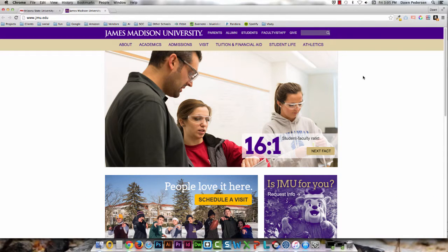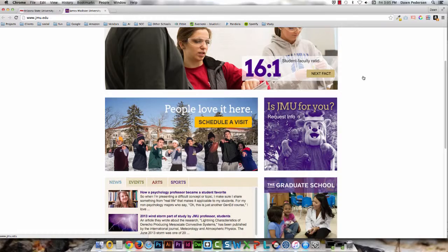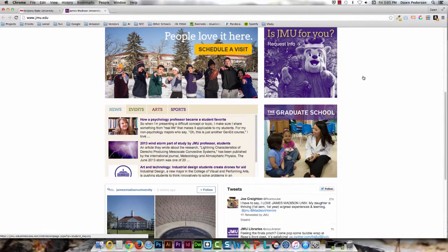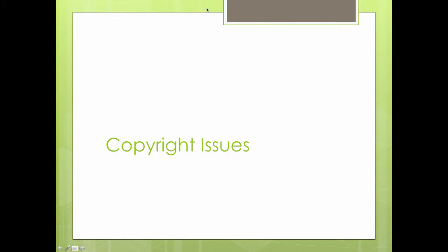James Madison University likewise has really beautiful photographs on their website. Very appealing, focus on the student experience, and pretty well color coordinated with the purple and yellow theme of the site. Now, there are some copyright issues that surround the selection of imagery for websites.